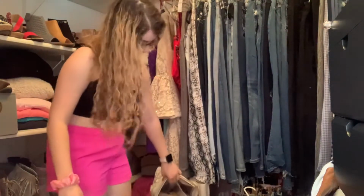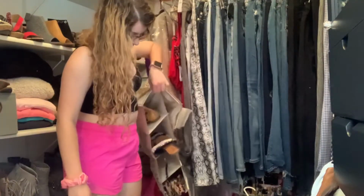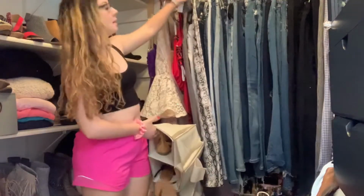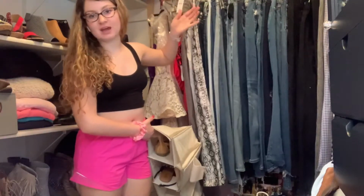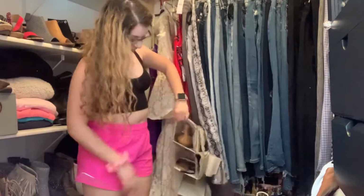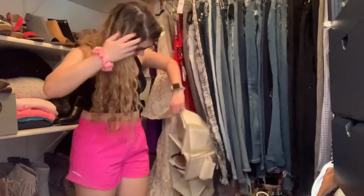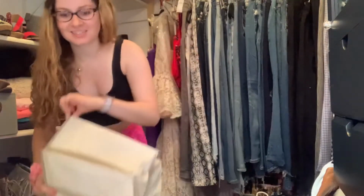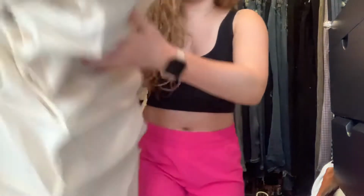You guys, I didn't even know this was down here. This used to be like a shoe organizer that was up here. My mom took it down because she thought that it was too heavy one day when I was in college, whatever. And it has all these sandals in here. I have more shoes. Oh my goodness. Interesting. So I'll throw that out here. We'll worry about that later.